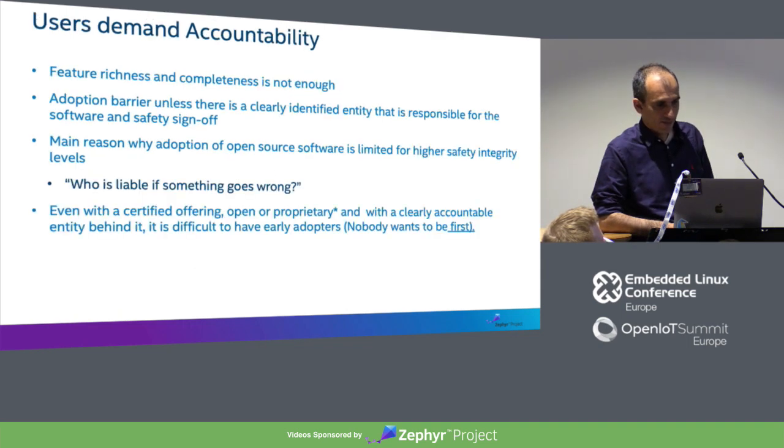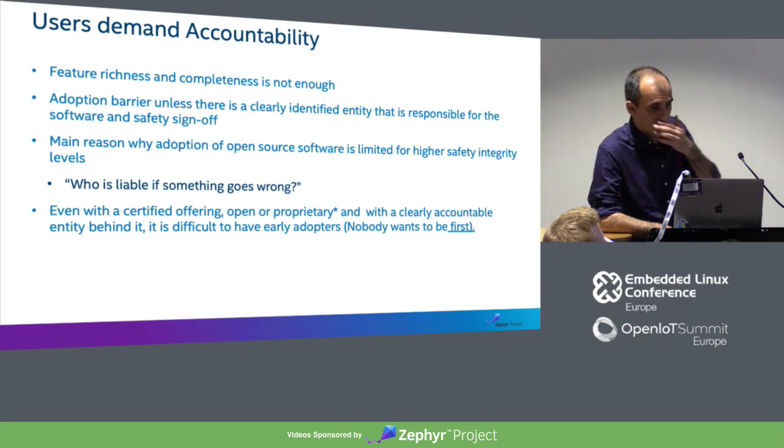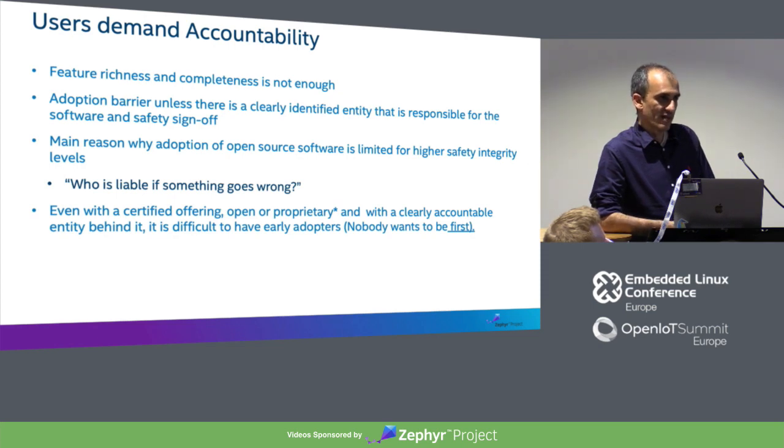Okay, next one. You can have a project with lots of features, almost complete, with all the processes in place and so on. The main problem is that you can have the best, most secure and safest project out there that you have built on your own as part of the open source community, but nobody will look at it, because there's this whole adoption barrier, at least for open source projects. For a company, an OEM, or somebody in the industry to pick this up, they expect somebody to be accountable. They will not look at hobby projects and use them as is.